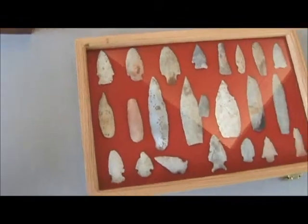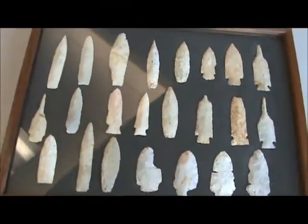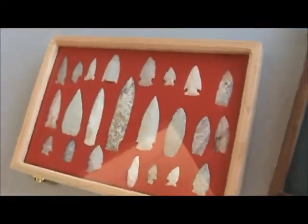These are G.J. Pugh's collection here. G.J. helped get my brother into artifact hunting. Introduced him to Nemo. Still hungry? No.